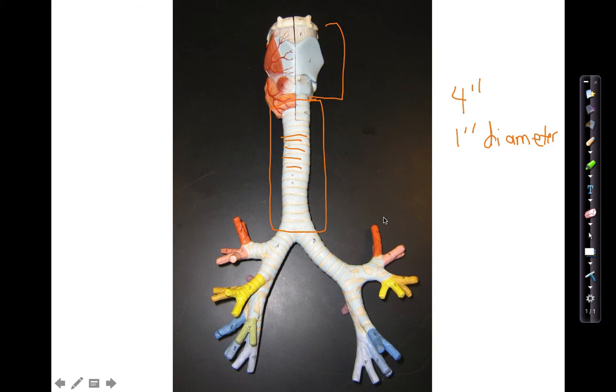So that is the trachea. It's basically just conducting the air that we breathe, and it's going to be sending that air down and go into the right and left lungs. So it's just conducting air down.